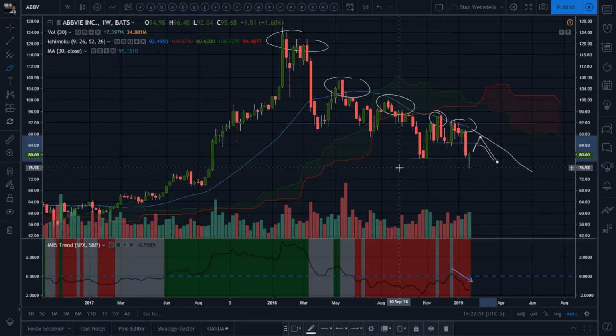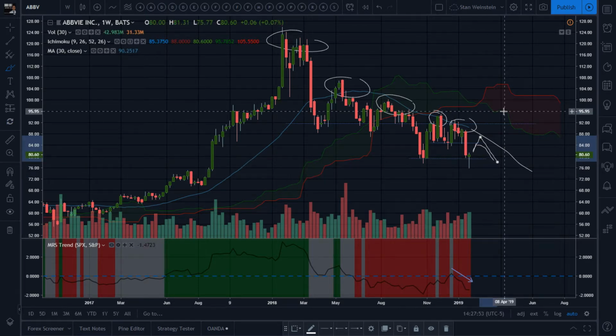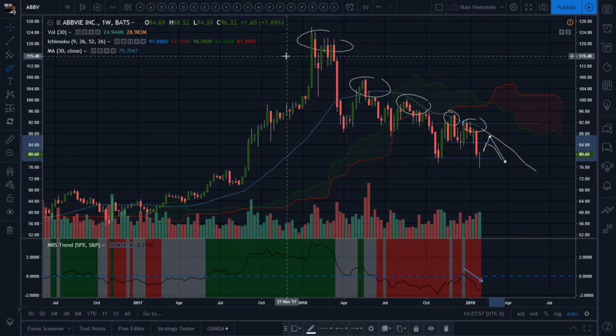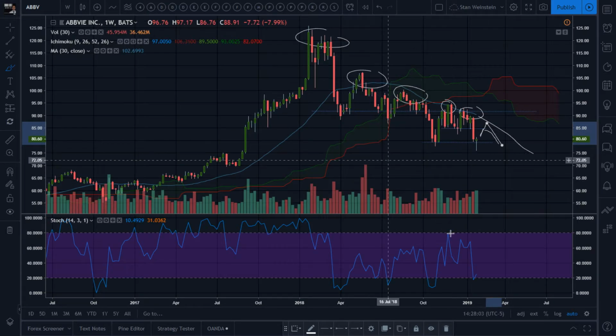So the trend is down. You're below the 30-week average. We could check out, let's have fun with the fast stochastic on the weekly.